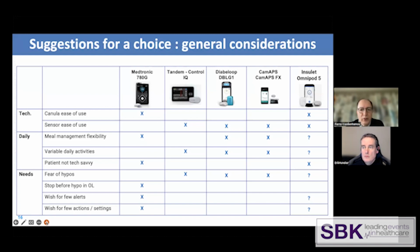And another criterion of choice is the sensor that is coupled with the systems, and the Dexcom sensor is probably more easily used than the Medtronic Enlite sensor or Guardian sensor.